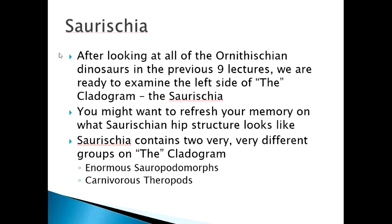So we have finished all of the ornithischian bird-hipped dinosaurs. And now it's time to look at the other side of the dinosaur world, the Saurischia. You might want to refresh your memory on what that hip structure looks like. That was an early lecture that we went over. And this group has two very, very different groups.